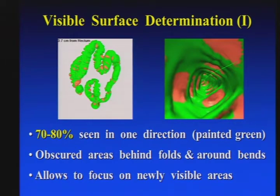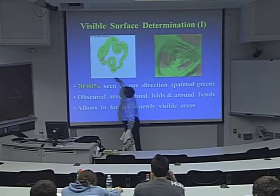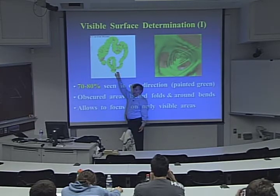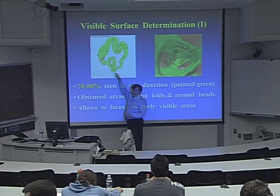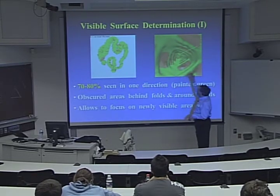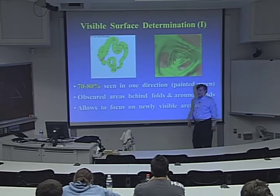We have a tool to help us in that, and we call it painting, and we basically go ahead and paint the surfaces that we've seen. This is about 75% of the colon that has been examined. This is the red, the green area. The red is still to be examined. And that's what it looks like if you turn around. There's a lot of patches that we missed.